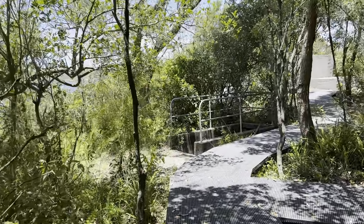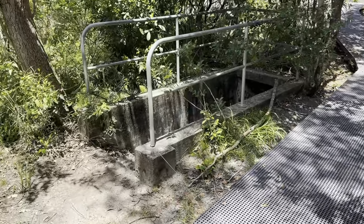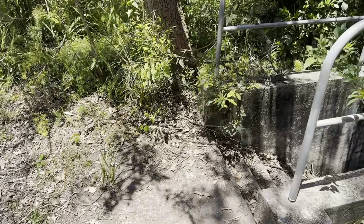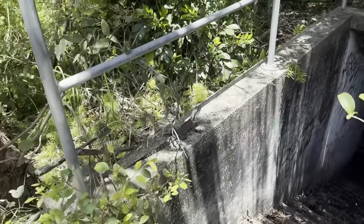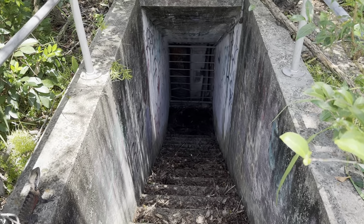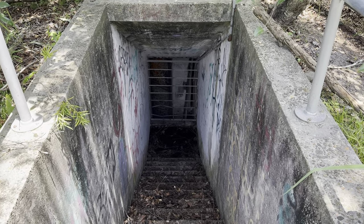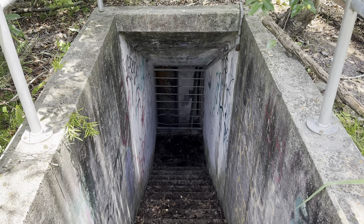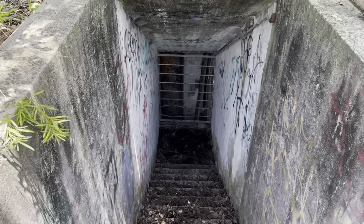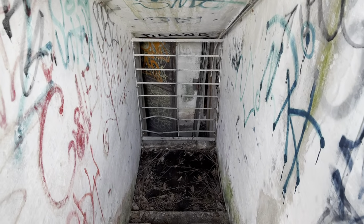There is a staircase down here. There's so many entrances to this place. Just hoping a few more, or at least one more, might be open. But we'll check anyway. Did you hear that? Oh, never mind. No, that's not a door.